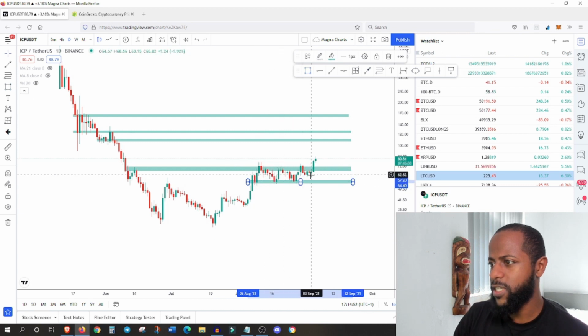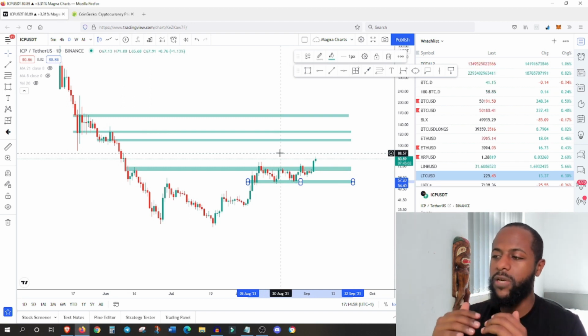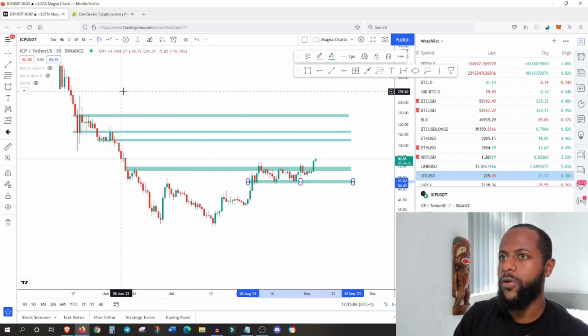So this nice bounce action between these two levels is very nice to see. It tends to kind of build up a lot of energy when it bounces in between levels, and whichever way it breaks, it's probably going to head in that direction with strong conviction. So let's see what ICP does going forward.